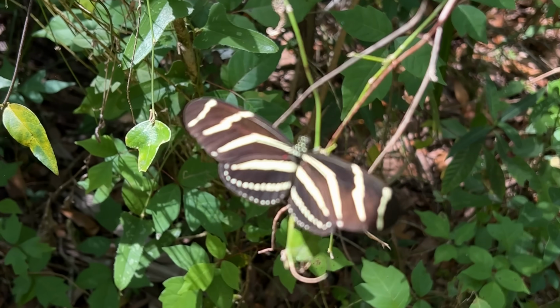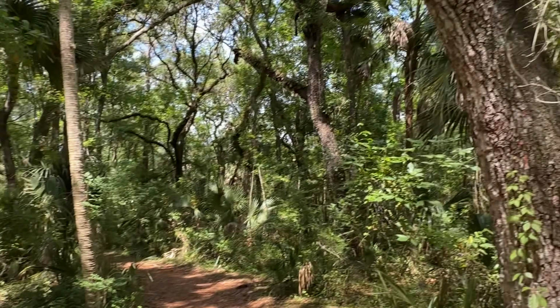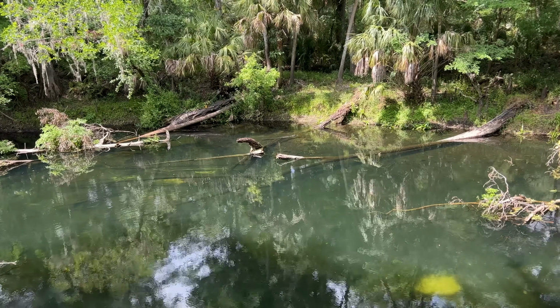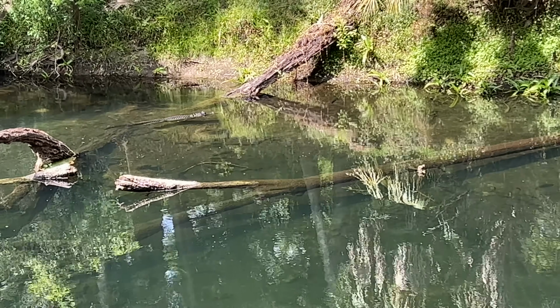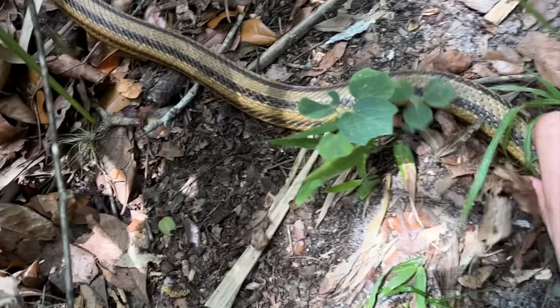Then we went to a nearby state park. Check out this zebra longwing butterfly. Absolutely beautiful. I've only ever seen them in kind of public displays, never in the wild. Then a little alligator over there, and found our first reptile.